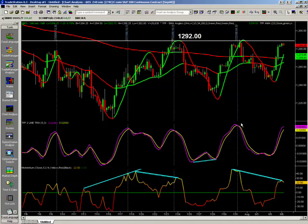Okay, let's get over to the S&Ps. Just want to make a note of the overall market. Watch out for this negative divergence. A sideways move will work off the overbought condition of the market for the next leg up, or we will roll right back down if we can't take out this 1292. Okay, let's go to the intraday pivots.